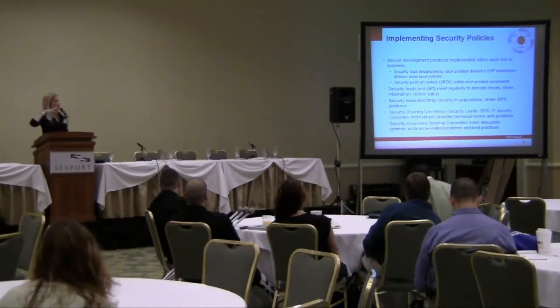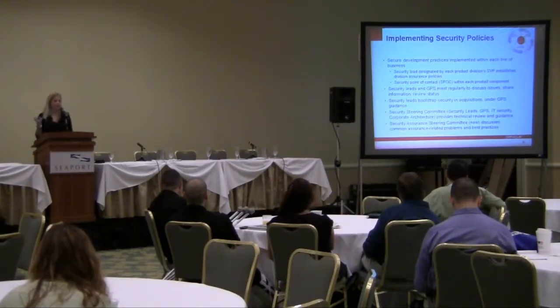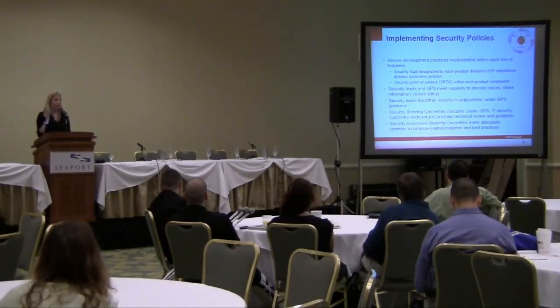There are also boatloads of products or components within that major product area. And we have security points of contact within each product component. Now I mentioned those SPOCs, everybody's got pointy ears. They originally were the people who filled out the release checklist, but that doesn't seem like a great job, does it? Go to MIT, get a master's degree, fill out checklists. No, nobody wants to do that job.